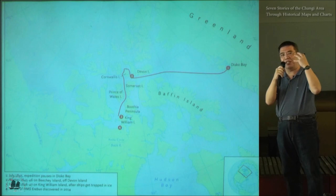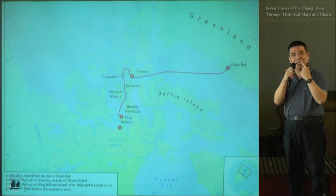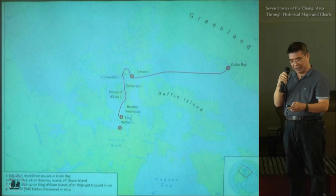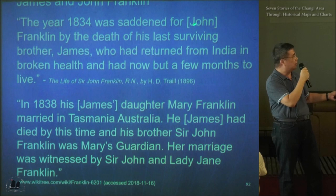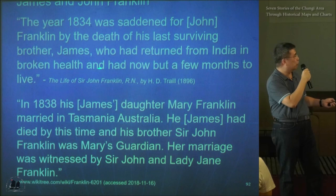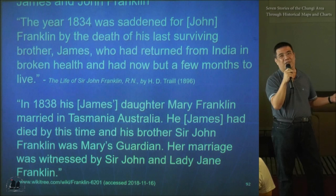So to me, the memory and the impression last very long. When I read about Franklin of Singapore, the first thought was, was this guy related somehow to this Arctic explorer? And it turned out, my goodness, I think I nearly cried. This is what I read from his biography, the Life of John Franklin. The year 1834 was saddened for John Franklin by the death of his last surviving brother, James, who had returned from India in broken health and had now but a few months to live. So actually, James died in the hands of John Franklin, while John was on leave, in between assignments.